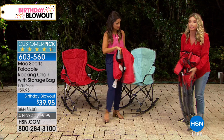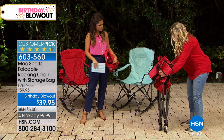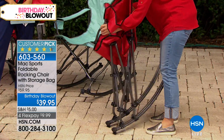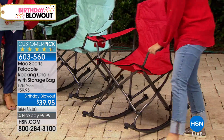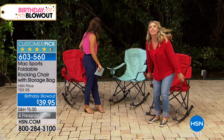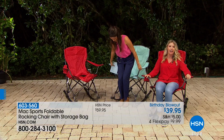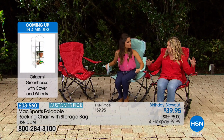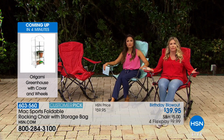All right, so look at how easy it is. And then all you do is you've got the legs back here that are hooked in. You fold it open. Ta-da! You're good to go, just like that. And then you have that instant comfortable seat right here. I like how this is wide. It is. And what's the weight capacity? 225 pounds. Oh, fantastic.